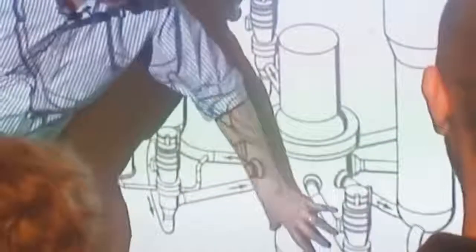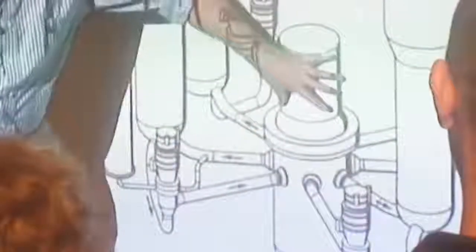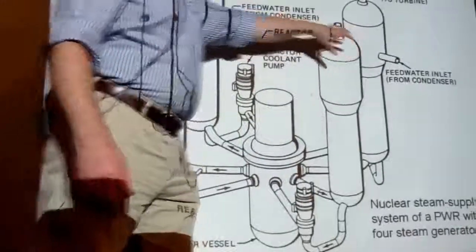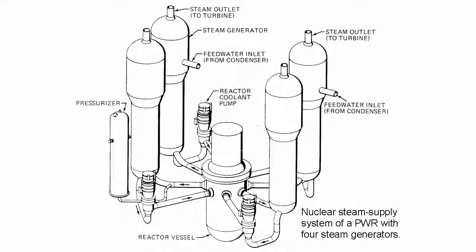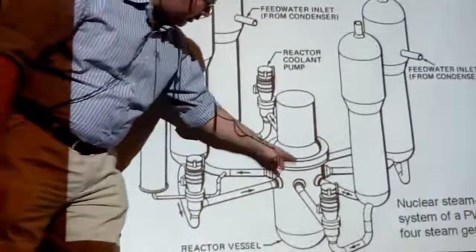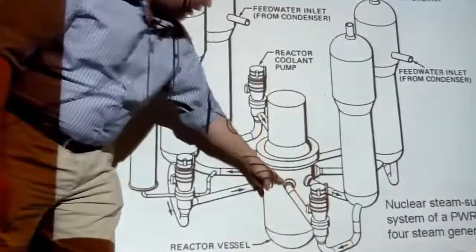This is the reactor itself, the reactor vessel. Up here is where all the control rods slide in and out of the core. And then there's these four steam generators, as big if not bigger than the reactors, and they also have to operate at these very high pressures. There's four of them. Look at that. 1, 2, 3, 4, 5, 6, 7, 8.